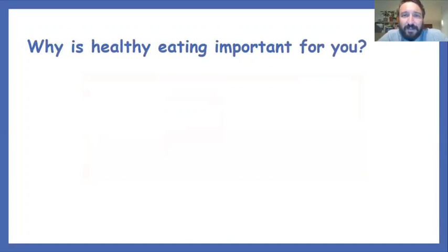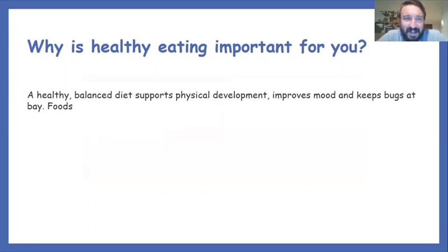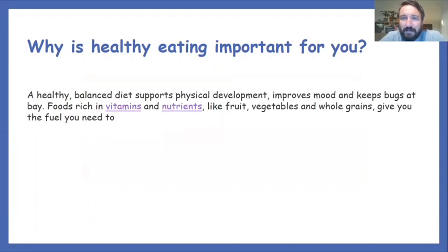Why is healthy eating important for you? Well, that's quite an easy answer really. A healthy, balanced diet supports physical development. So that means it is going to help you and your body to grow, improves your mood and keeps bugs at bay. Okay, so you're eating the right food. It's not only helping you grow, it keeps you in a good mood, and it also keeps those germs away.